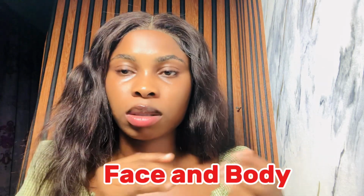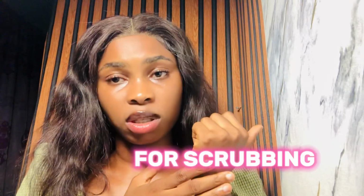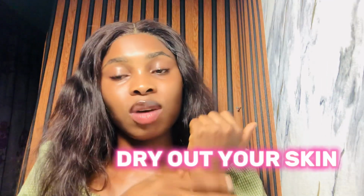Anything outside that, my sisters and my brothers, I have nothing to say. Please, dry skin, use a lot of body oils and body butters. So you know you're going to cleanse your skin first. Then afterwards, you go in with your scrub. So when you are using your Kojie San soap, please endeavor not to use a scrub that will dry out your skin. That is the advice I will give to you from my own personal experience.